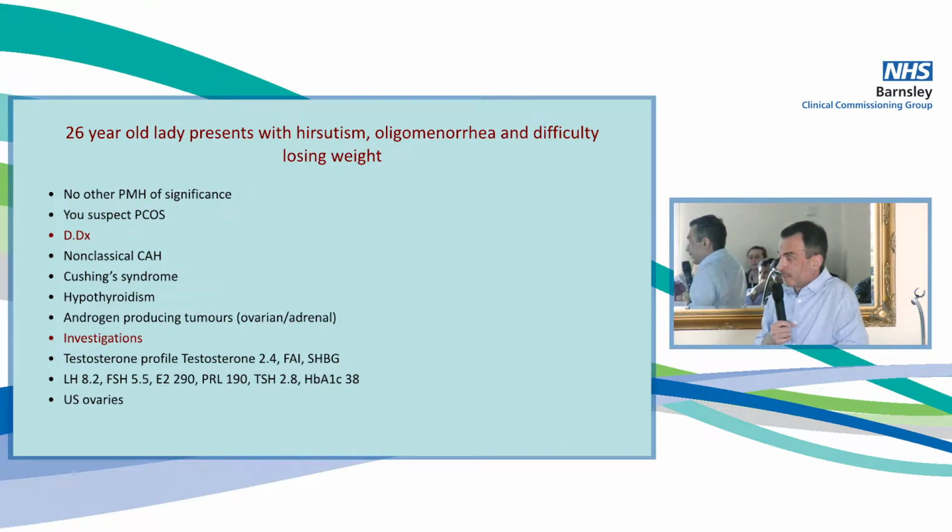So you do some investigations, you check the testosterone, and the testosterone is slightly elevated. The upper limit of normal for female is 2.1. And usually in polycystic ovaries, it's either slightly up or just high normal, but usually the free androgen index tends to be elevated. In case of tumors, you expect a testosterone above 5. So with this kind of level, you're not worried about the tumor.